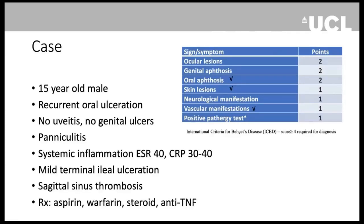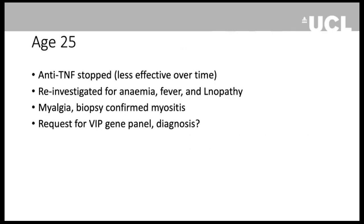So based on that, and this was a number of years ago, he was treated with aspirin at anti-aggregant doses, anticoagulated with heparin and later on warfarin for 6 months to treat the sagittal sinus thrombosis, and treated with corticosteroids and anti-TNF, which was available at the time. Being a paediatrician, we were able to hand over his care, but at the age of 25, I was contacted again to provide some commentary on this case. Over time, anti-TNF had been stopped by his adult physicians because it had been less effective over some time. He had had a recrudescence of his symptoms, which included anemia, fever, lymphadenopathy, aches and pains, myalgia, and a biopsy suggestive of myositis.